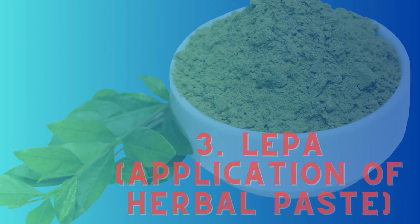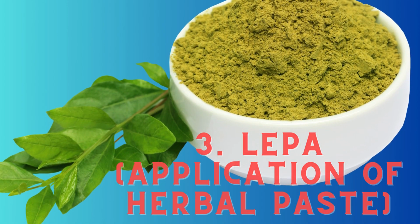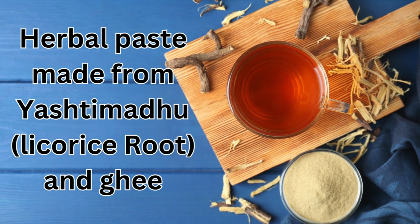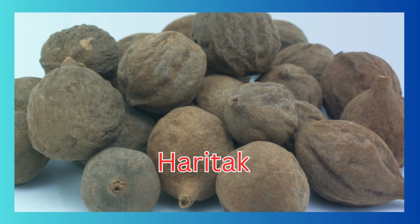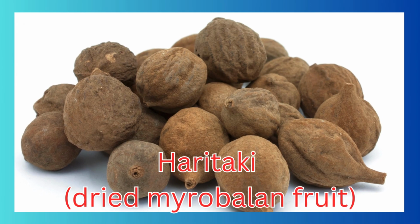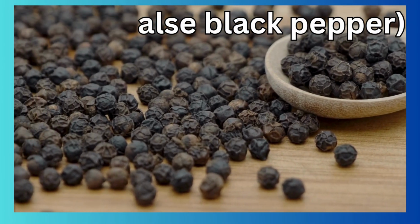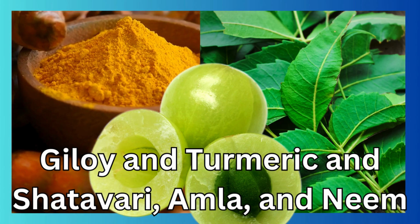3. Lepa, application of herbal paste made from yashtimadhu, licorice root, and ghee. Common herbs used for lepa are haritki, dried myrobalan fruit, and vidang, false black pepper, giloy and turmeric, and shatavari, amla, and neem.